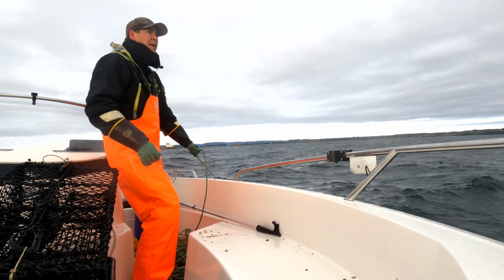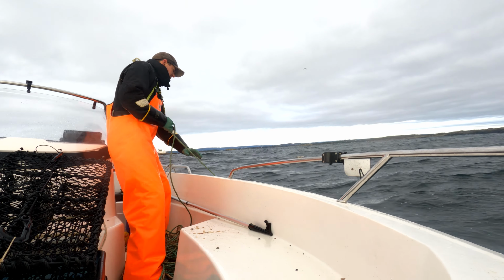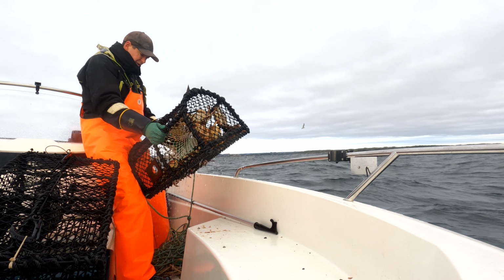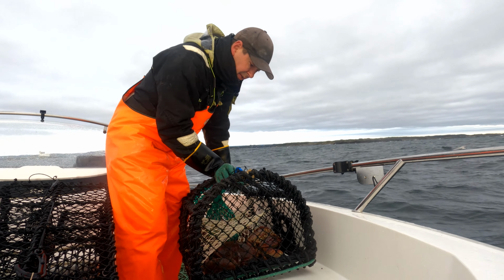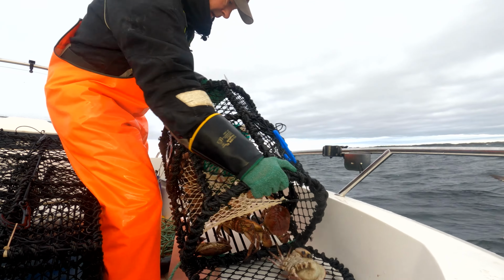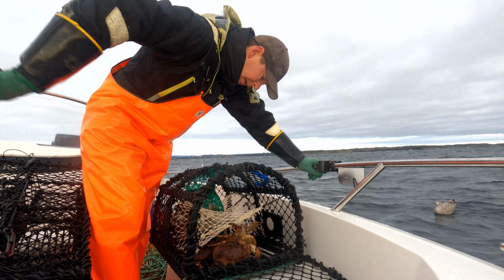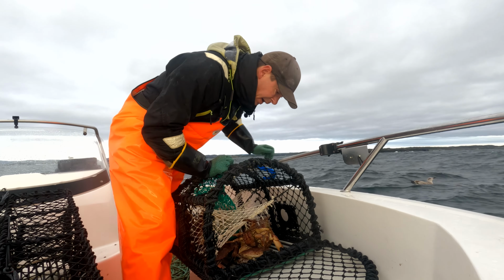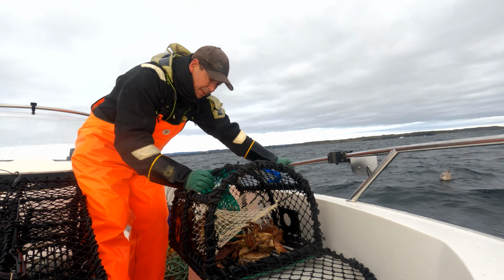Okay, coming up on pot number seven. This is one of the new pots. It was set at 35 meters approximately. Oh man, they do catch a lot of crabs, these pots. So there's nothing wrong with them, but I would really like to see a lobster. No really big ones in here. A few nice males, but no really big ones. Okay, let's head over to the next pot.